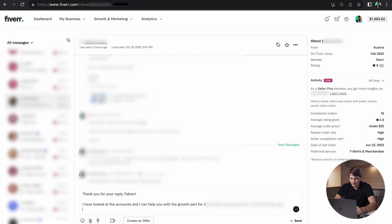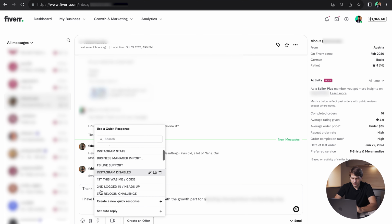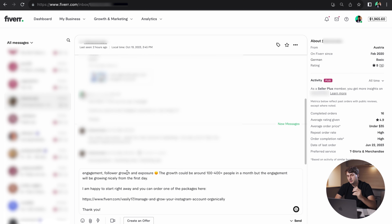Okay, so the next thing, I do have my shortcut, which is here. I go to my shortcuts, and I have two shortcuts. I have how growth is done 2 and how growth is done 1, right? So I can use 1 because the first one is my first gig, the second one is the second gig. Like this, I can send traffic to both gigs, and both gigs will get more orders.